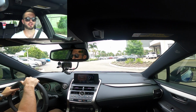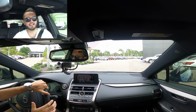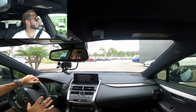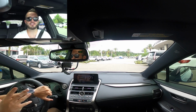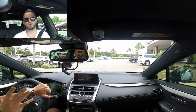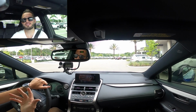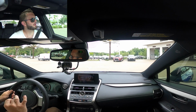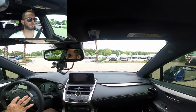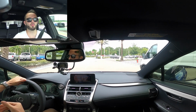Taking the NX 300 F Sport out for our ride. The nice thing about these small compact SUVs is you can get in and out of anything, and you're going to get that Lexus ride quality with the suspension. So going over any impurities, barely going to feel anything because it's a Lexus at the end of the day. So I do like the fact that they're doing that. I wish it had a little bit more horsepower, but it is a smaller vehicle, so it should be pretty good with what it has.